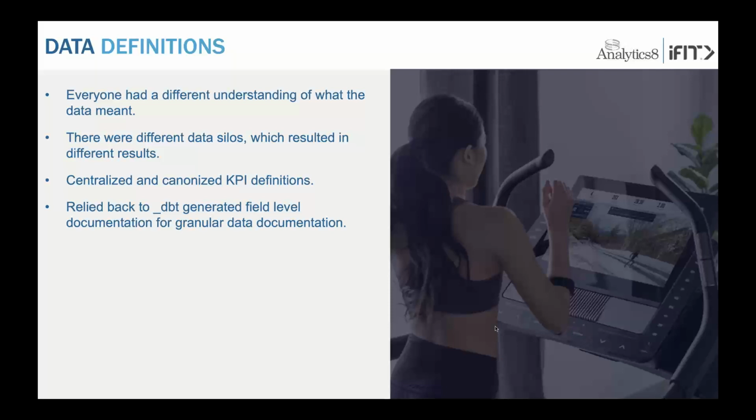So there's this higher level of KPI definitions, and then the data science or data team can dive deeper into the field level documentation. But really the business teams don't care about the field level docs. They care about the KPIs and getting those aligned organizationally. So that was a non-technical solution that had a huge impact on getting our data definitions aligned.